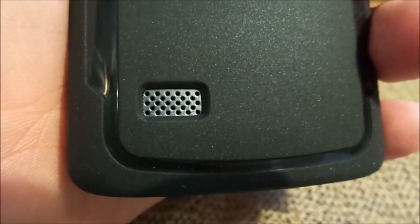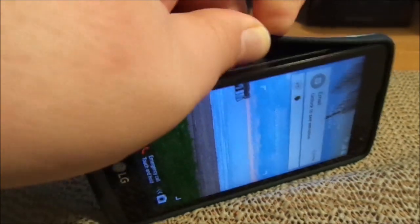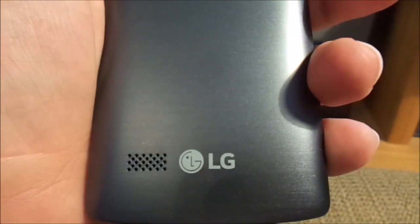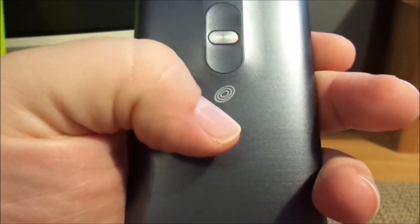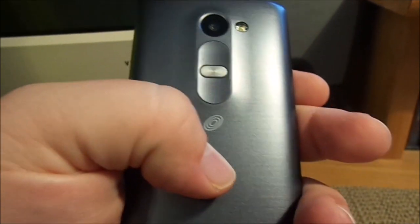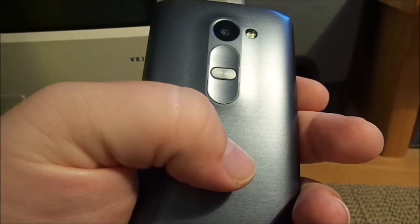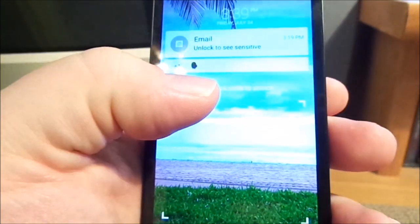Now this is actually in a case right now. On the bottom here is your speaker if you're listening to music or maybe watching a video or something. Very easy to take out of the case. As a matter of fact, I could probably do this one-handed. Probably. There we go. And it's a very, very clean looking phone on the back. The whole back comes off, and under there you just have the battery compartment. You do not actually have a SIM card for your service in this because this is a CDMA Verizon phone. There is a slot in this phone for storage. You can put up to a 32 gigabyte micro SD card in this.